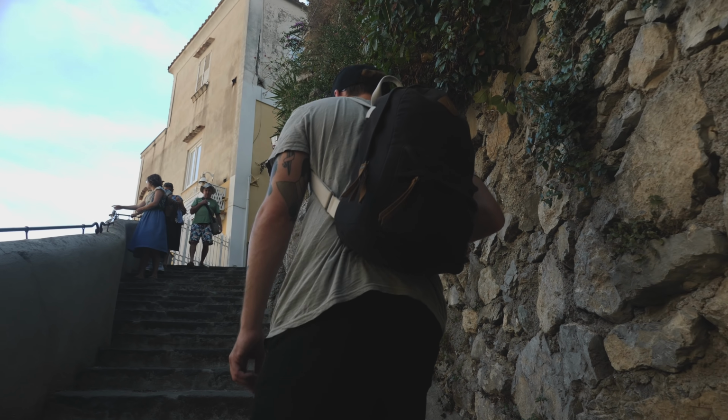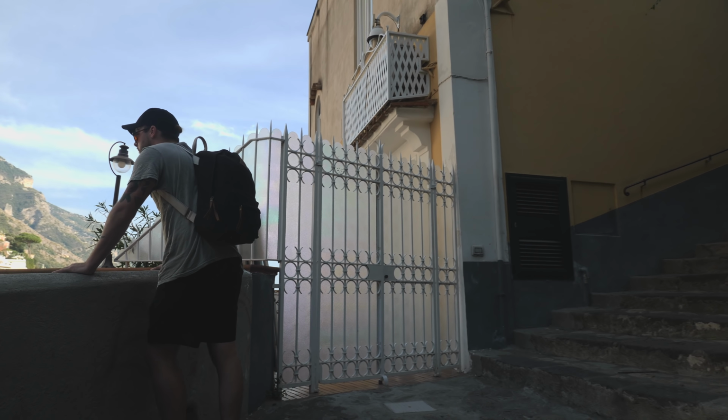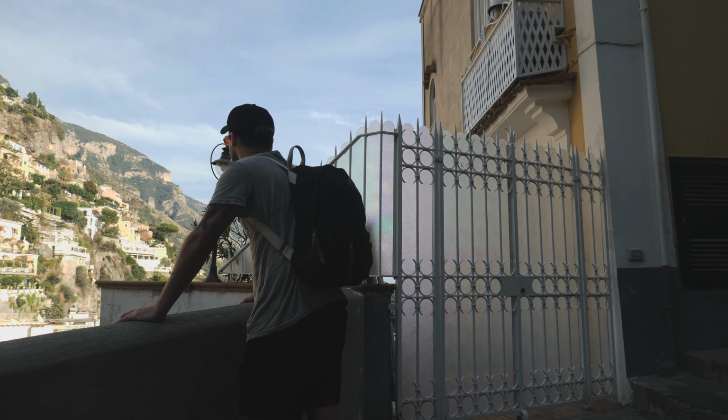We decided to get away from the crowds and at the same time have a little adventure in the hills to get a better view of the place from above.